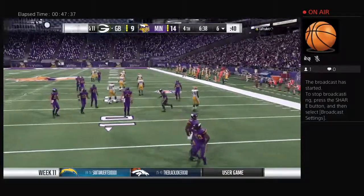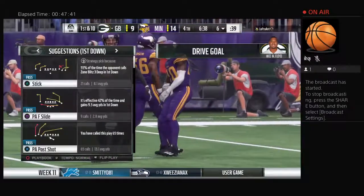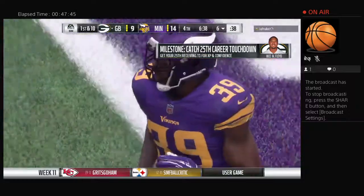And great special teams work here. This is knocking on the door of the 5. They'll spot it at the 6-yard line. And Green Bay getting ready to go as they take the field.